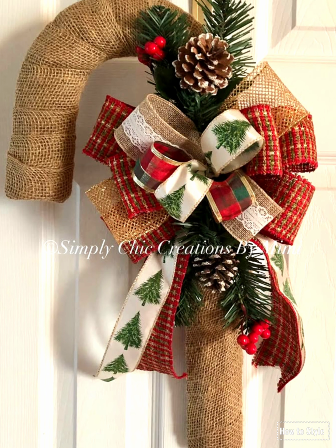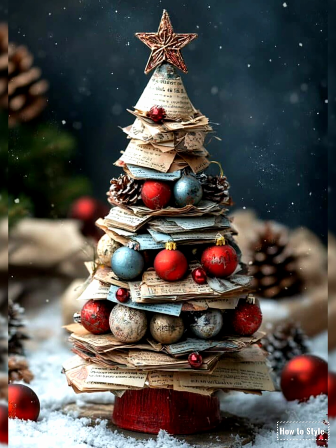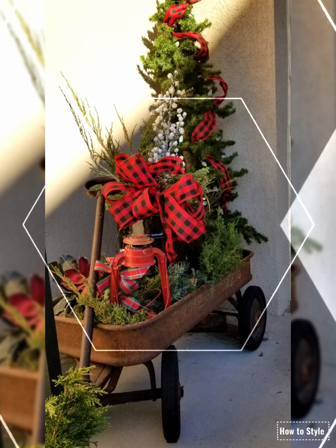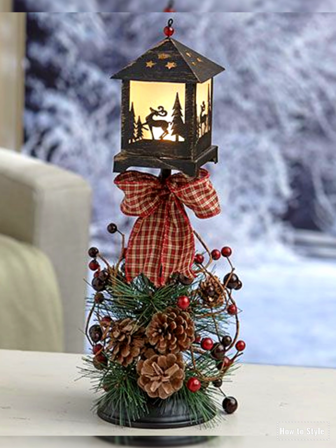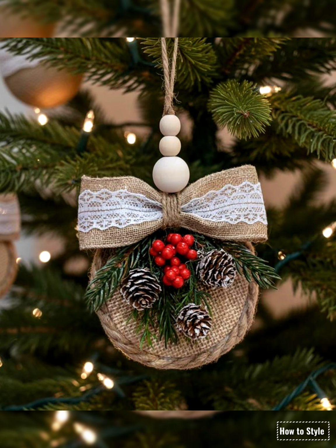Twigs are free, but they look so elegant. Spray them lightly with white or golden paint and place them in a glass jar. Add fairy lights for a magical glow. They create a minimal, cozy Christmas look inspired by Scandinavian decor.